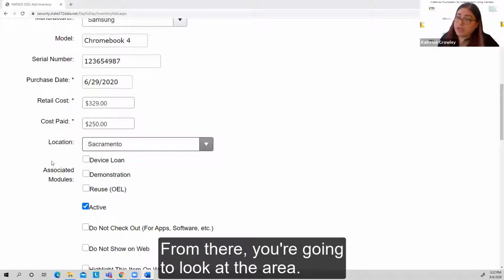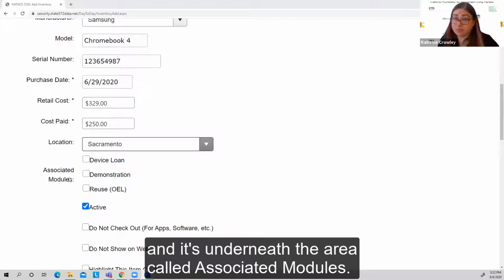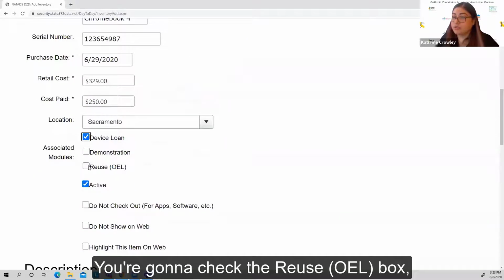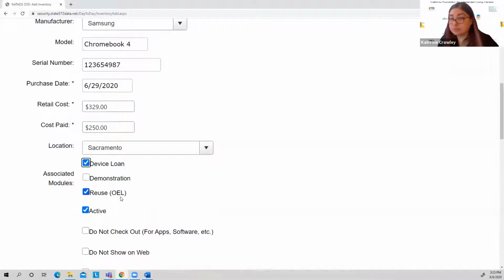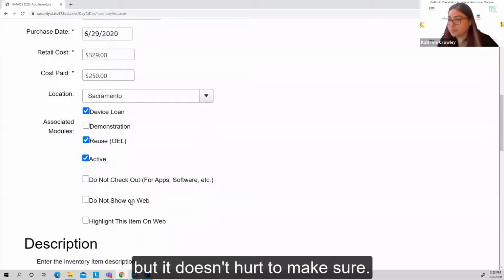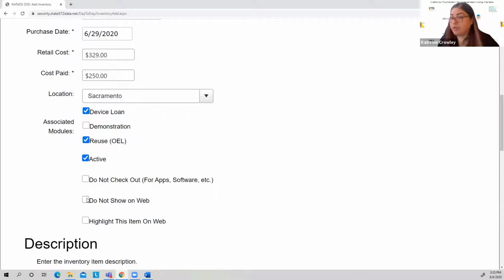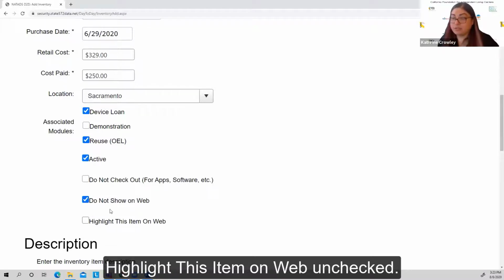From there, you're going to look at the area. There's a series of checkable boxes, and it's underneath the area called Associated Modules. You're going to check the device loan box. You're going to check the reuse OEL box. OEL stands for open-ended loan. You're going to make sure that the active box is checked. It comes checked when you generate this form, but it doesn't hurt to make sure. You're going to leave do not check out unchecked. You're going to check do not show on web. And you're going to leave highlight this item on web unchecked.